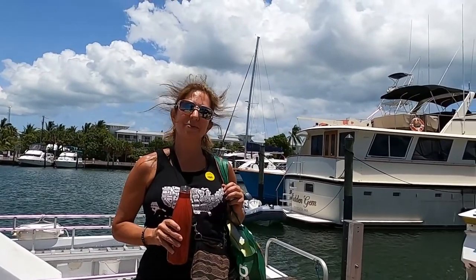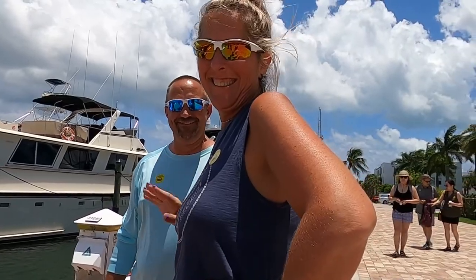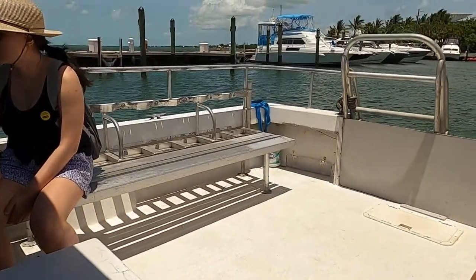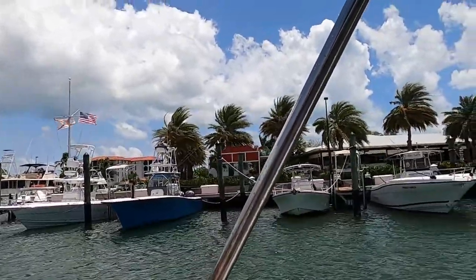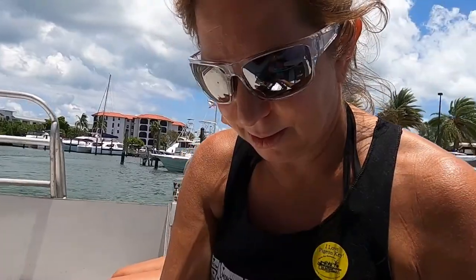Where are we going? We're in Pigeon Key. With those two. With us. Pigeon Key is a little island that if you're driving across the 7 Mile Bridge, you might look out and see a little island and wonder, what is that? Well, it's actually a historical place called Pigeon Key.